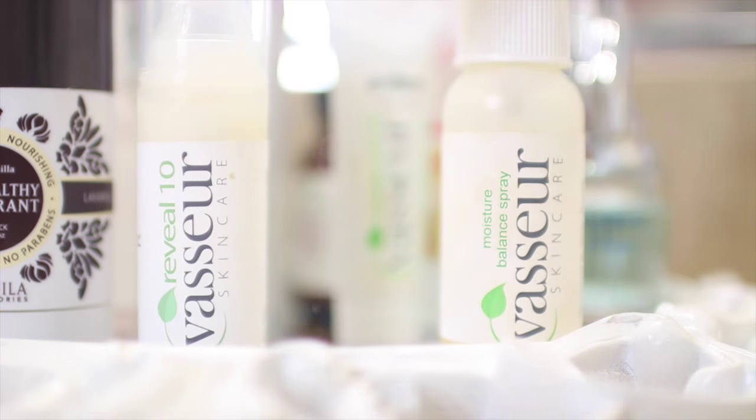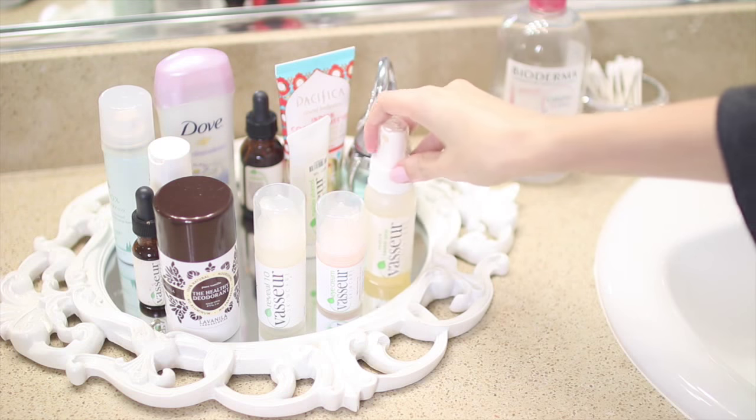Then I will use an eye cream and finish off with this really cool new product my mom just created, which is a spray moisturizer with hyaluronic acid. Then I finish with a lip balm and head to bed.